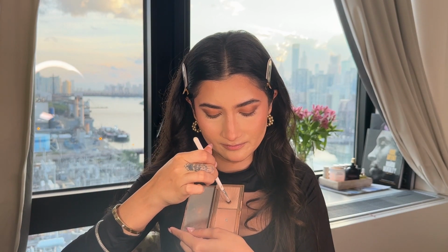That's it. Now the fun part, which we all love, is adding the inner corner highlight. This is going to be so intense and so blinding. This is a Morphe brush. I love this brush to apply the inner corner highlight. This is Morphe X Jaclyn Hill JH39. I'm going to take this shade, tap off the excess, and apply it in the inner corners.